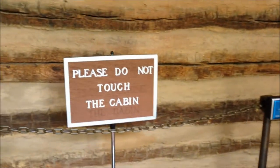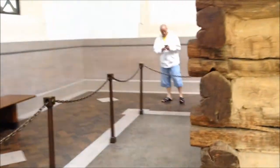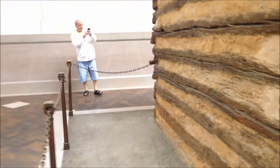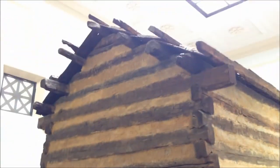Please do not touch the cabin. Holy moly. This is unbelievable. The cabin that President Abraham Lincoln was born in. I got goosebumps the size of grapefruits.